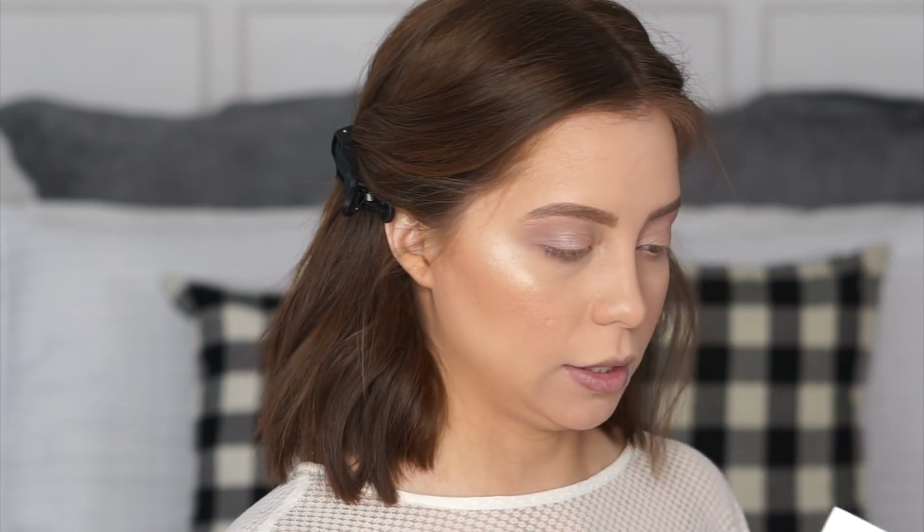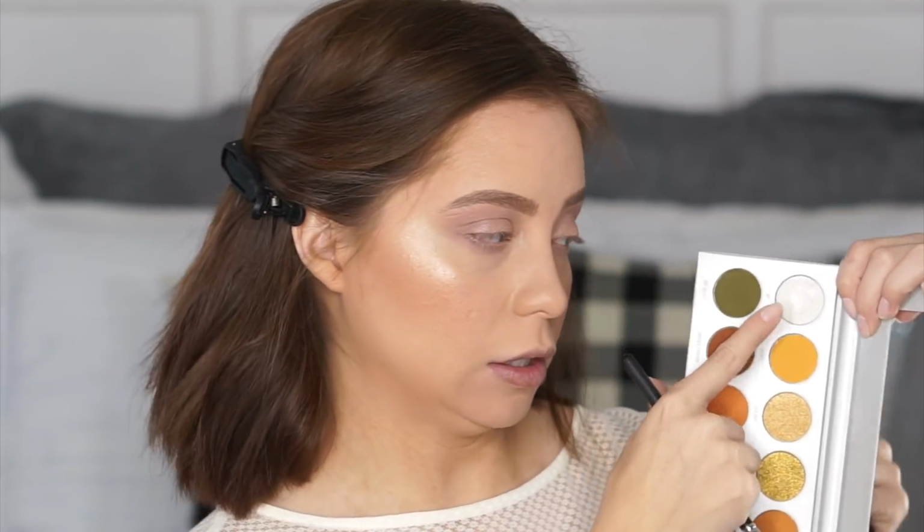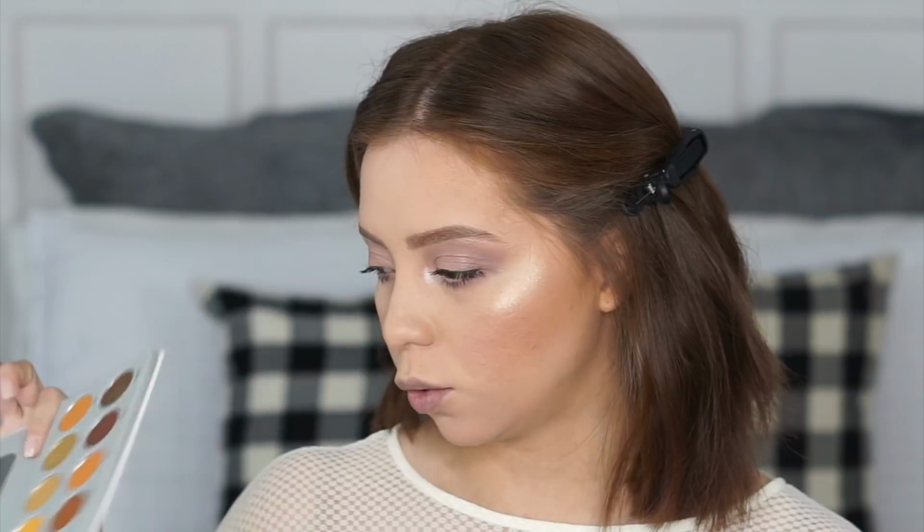That one doesn't really have a highlight shade, so I'm gonna go ahead and take the Armed and Gorgeous palette, and I'm taking this color right here. It's a white shimmer shade called VIP. So I'm gonna pop that in the inner corner. I guess I was not recording or something, I have no idea. But if you got the last part, you would have seen that I was just highlighting my inner corner and my brow bone with this shade, VIP from the Armed and Gorgeous palette.